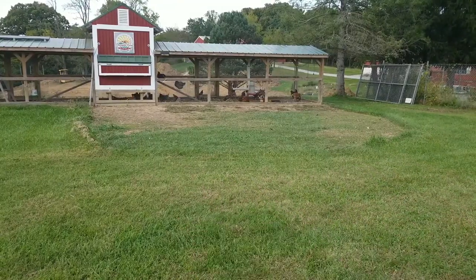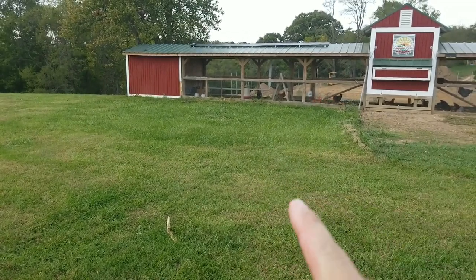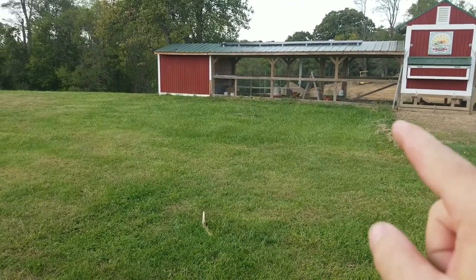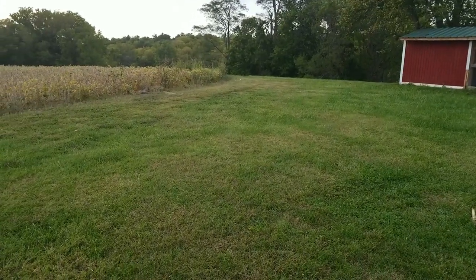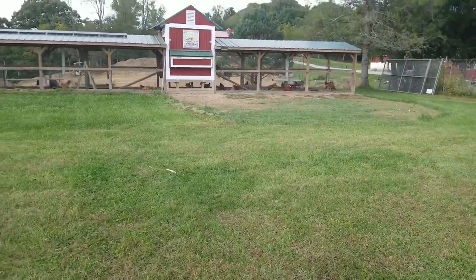You can distinctly see the fence line. This is the other side. You can see how lush and green it is. And I don't know if you can quite tell on the camera, but there is a hard line where the fence was, with how well fertilized where they've been versus out here in the rest of the yard. So that stuff really is fertile. It really does make a difference.